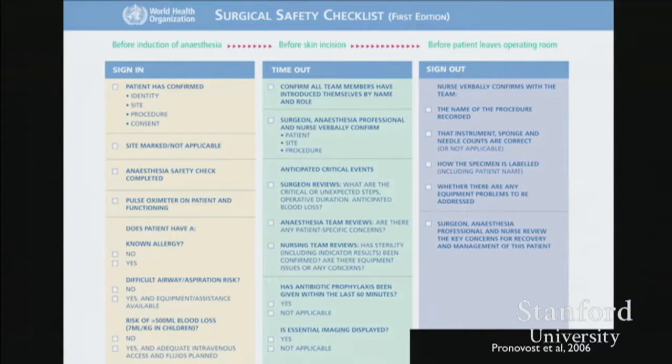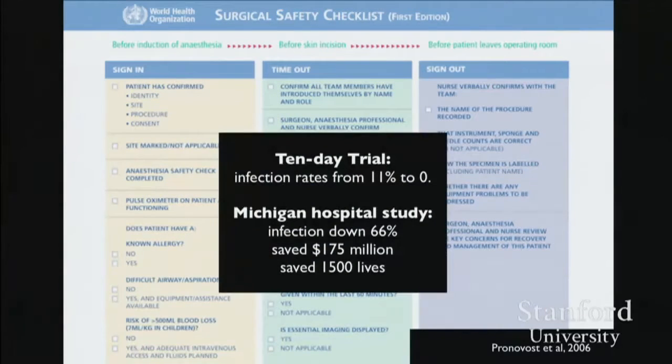But similar checklists have actually been shown to make big differences in outcomes. So in 10-day trials looking at central lines, it drastically changes infection rates. And in other multi-site trials, it can really change lives and save lots of money.